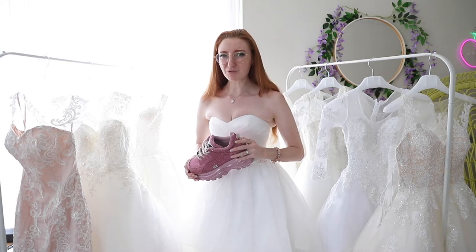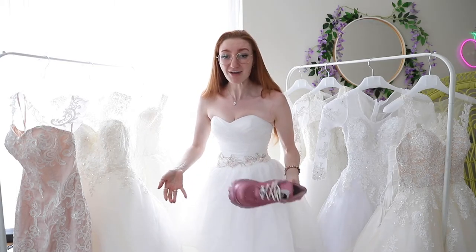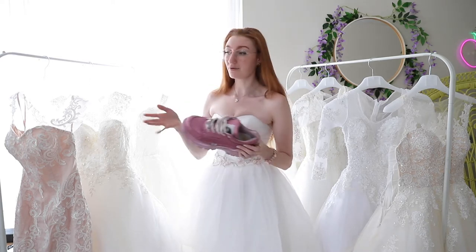Wear whatever you want. Don't let people judge you. People thought it was so cool on my wedding day. Whenever I showed them, they were like, that's the coolest thing ever. I mean, they're sparkly and they're pink and they're super comfortable, so why not?